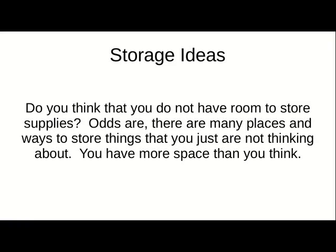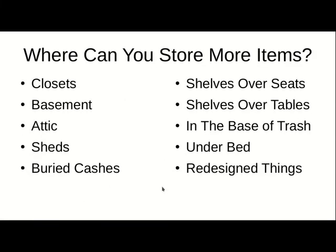Alright, storage ideas. Do you think that you do not have room to store more supplies? Odds are there are many places here that you just are not thinking about. You probably have more space than you think. Let's take a look at some of this. Where can you store more items?